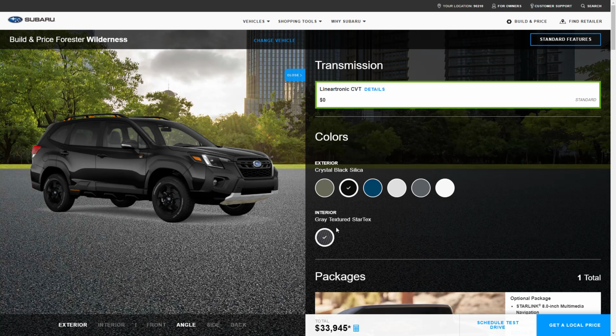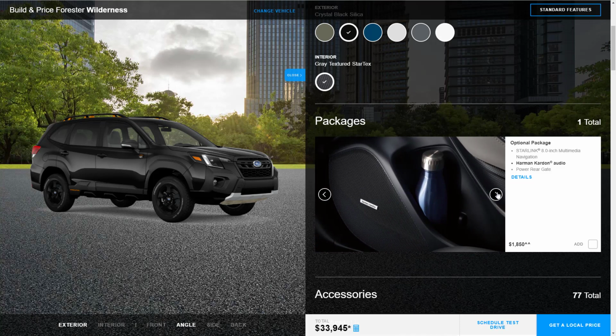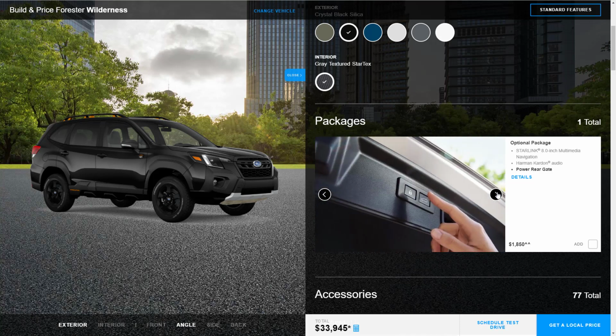And interior-wise, there's only one option. You get the gray textured StarTex. As far as packages, there's only one, and we already covered it. So for $1,850, you can get this Starlink 8-inch multimedia navigation, the Harman Kardon audio, and the power rear tailgate. I say yes to that. We're definitely going to get that.